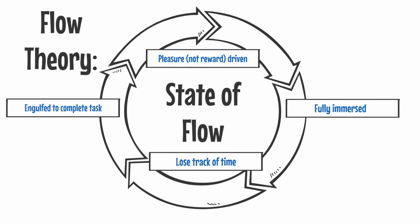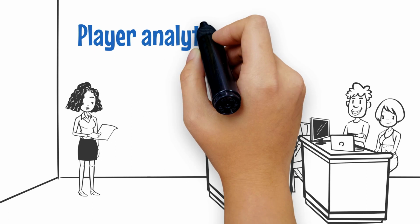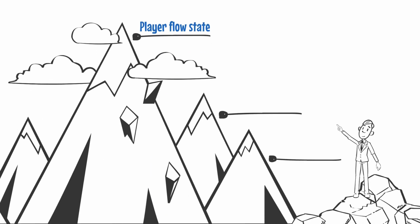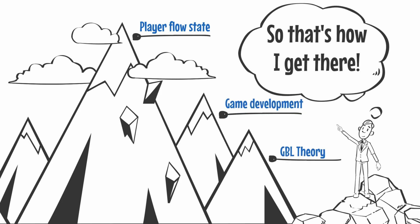It is easy for entertainment games to maintain flow, but once you begin inserting educational information into a game, the flow state can break. If broken, players can lose the immersion factor that positively affects learning and player motivation. To combat this in entertainment games, designers use player analytics to adapt challenges, which is a tool instructional designers can utilize as well. There are many opportunities for game-based learning to be utilized within instructional design. However, first practitioners will need to overcome hurdles such as obtaining prerequisite knowledge of understanding GBL theory and game development.